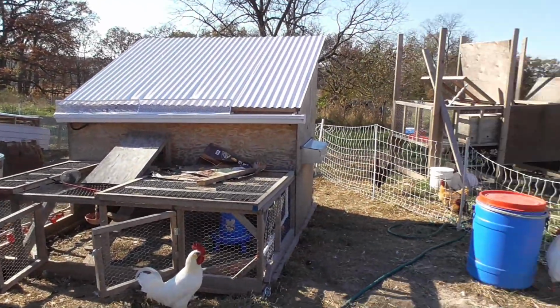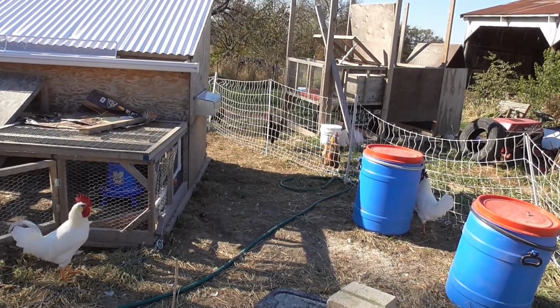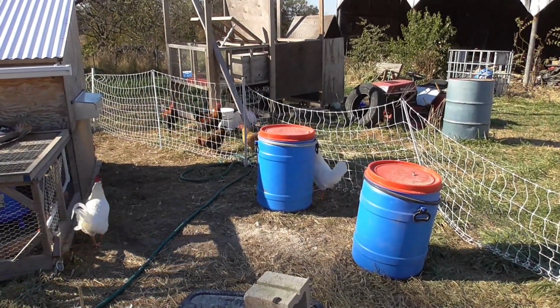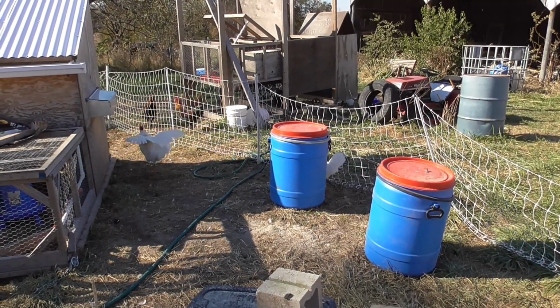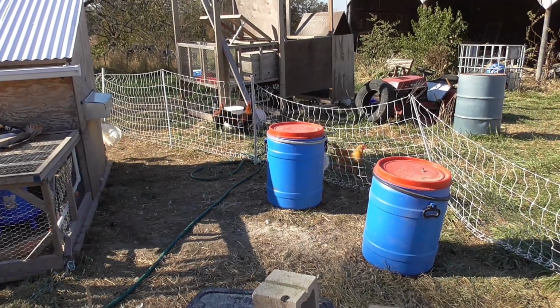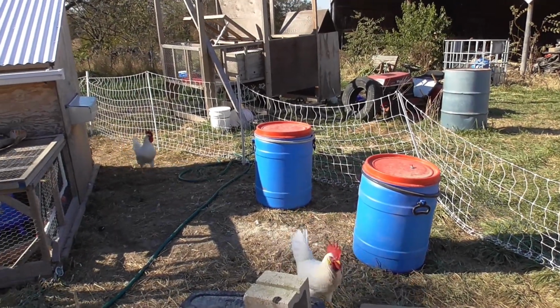Yeah, there they are. They get out on their own, but then when they want to get back in, they kind of forget how. And then they get chased. The roosters get out there, they chase them on both sides of the fence.